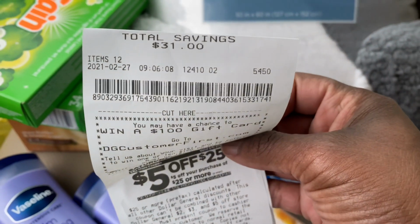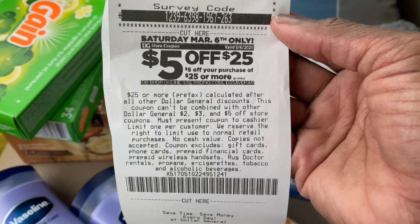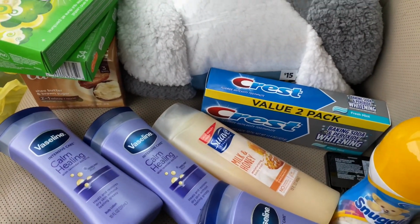And look how much I saved. Total savings, $31. And then I got another 5 off of 25 for next Saturday. All right? So this right here, y'all, is a good deal.